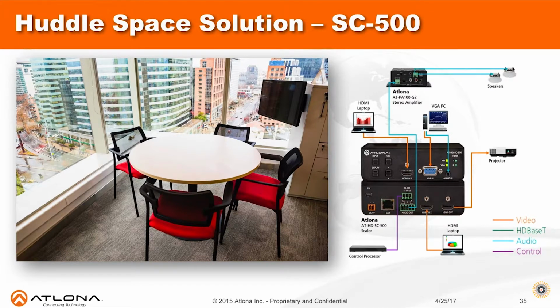Again, this is half the price, a very low-cost solution, but it still has two HDMI inputs, a VGA input, analog audio input, volume control. It has automatic display control, automatic input selection. It's got an RS-232, audio breakout, and a scaler built into it. Again, it scales up to 1920 by 1200. So here's a very low-cost solution that's great for a small gathering space.